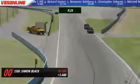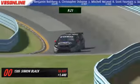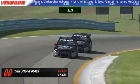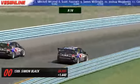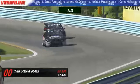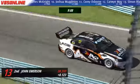And Simon Black on screen. Ahead of him, Marty Atkins. Oh, they both just hit the fence going up the hill. It's Madison's wall. See how easy that happens.